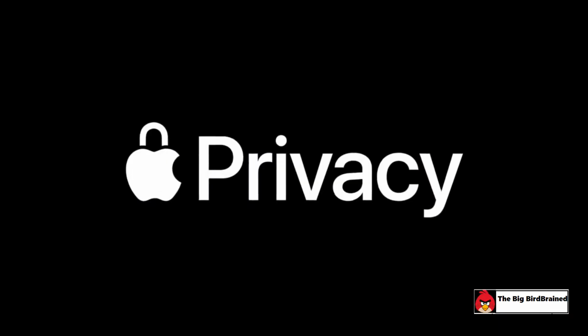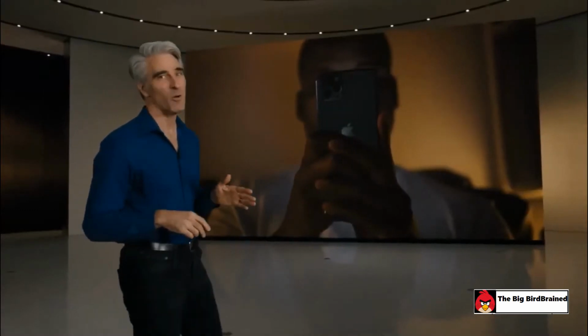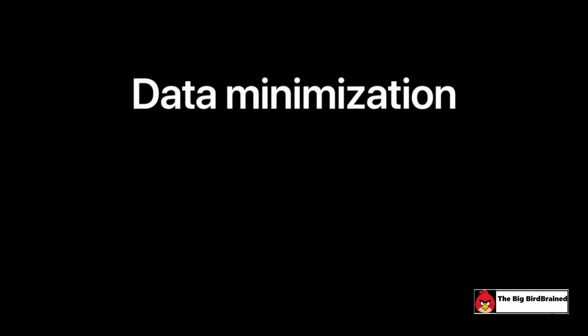At Apple, we believe privacy is a fundamental human right, so we build it into our products from the beginning of the design process. Privacy matters now more than ever. And because our devices contain our most sensitive information, all of our product work is grounded in a set of privacy principles. First, data minimization.